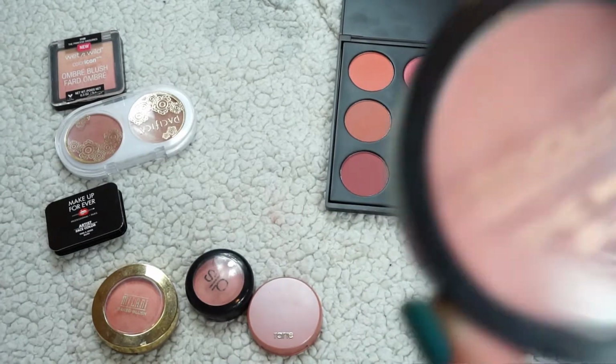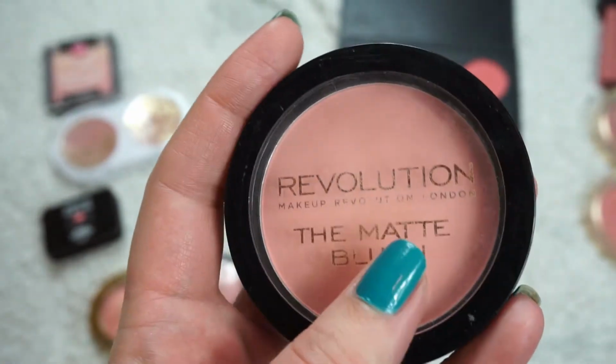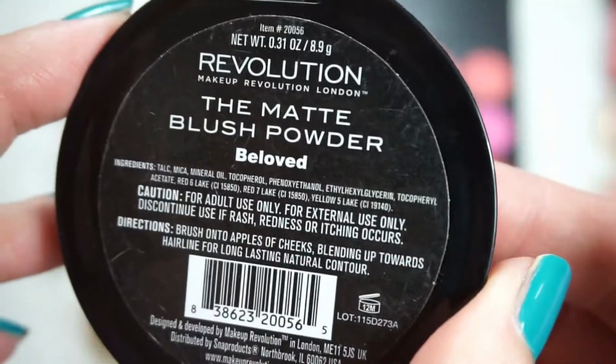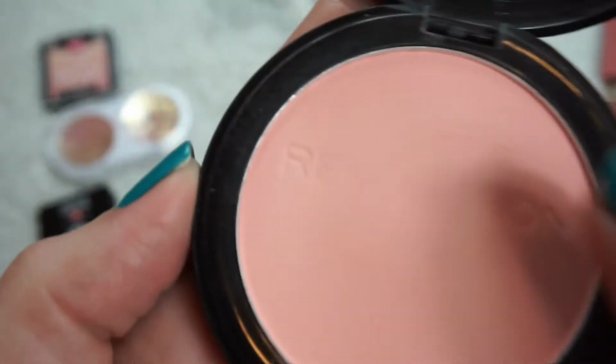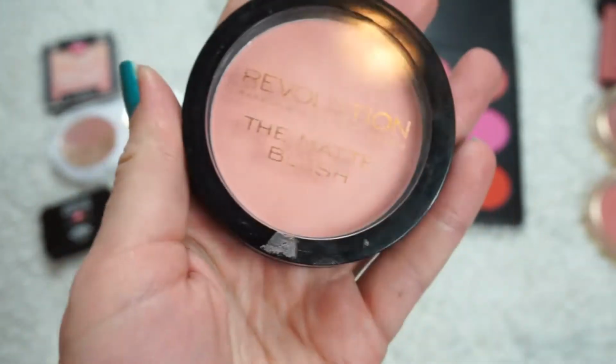Okay, this next one here is by Makeup Revolution. I had 2 of these. I actually just decluttered one of these not too long ago. It's in the shade Beloved, or Beloved, however you want to say it. This is just a super soft, light, peachy shade. I absolutely love it. It's just the most beautiful, natural looking blush ever. So this is one of my holy grail blushes. It's not going anywhere ever.